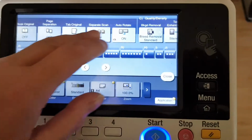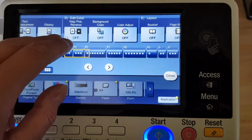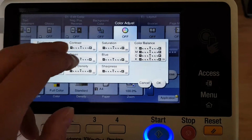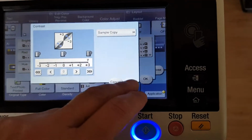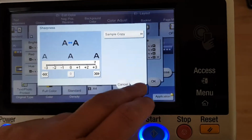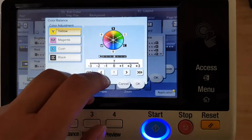We're going to set this in positive mode. It's a very nice looking original, so we're going to make it look nice. Going to make it contrasty. Let's see how we go. We're just going to set this up.